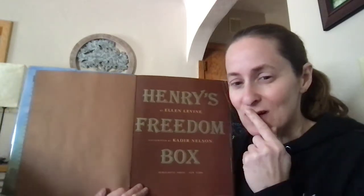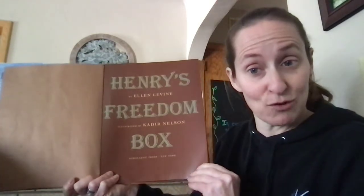So this is Henry's story, and it's written by Ellen Levine and illustrated by Kadir Nelson. So this is called Henry's Freedom Box. So listen carefully because you're going to have to answer some questions, but I also want you to just enjoy.